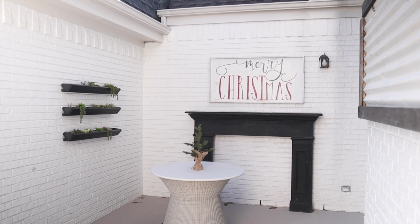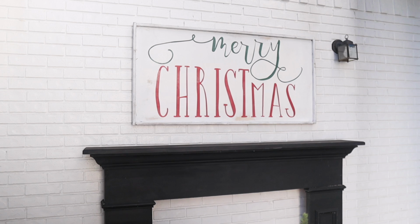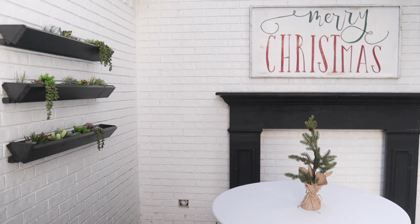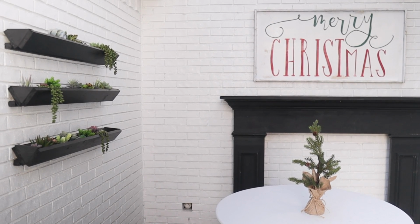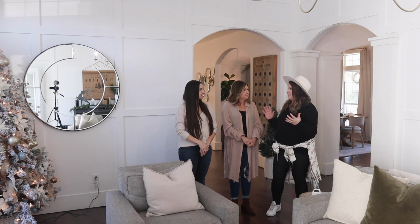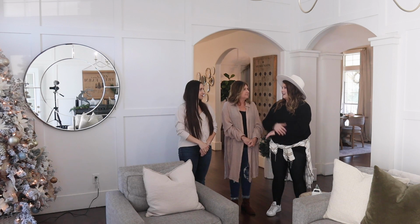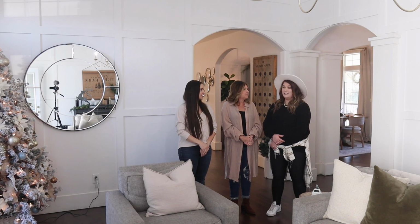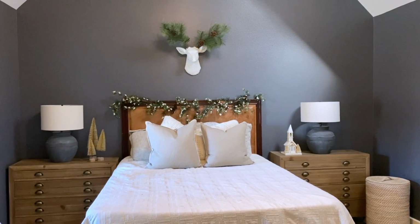You are working on your outside. You're not finished, but she put a little mantle right outside the doors that lead to her backyard. Yep. And I love your little succulent thing. Succulent shelves. Me and my dad did that. That was really fun. It looks nice because in here you can see it out there, and it just looks great. You have great porches all the way around this house. Yeah, big farm porches. They're amazing. It's a dream.